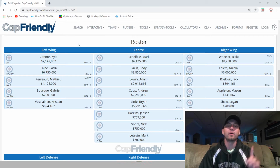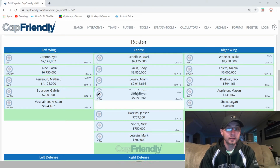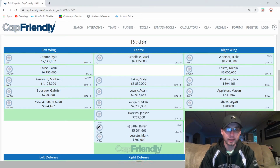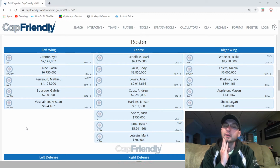The question now is who centers the second line? Because this guy right here, Bryan Little, is a very big question mark. Bryan Little normally is your second-line center, but he was injured this season with a perforated eardrum and a head injury, and he was declared done for the season. So that would pull Bryan Little out of this lineup, which would move Cody Eakin up from your third-line center to your second-line center.